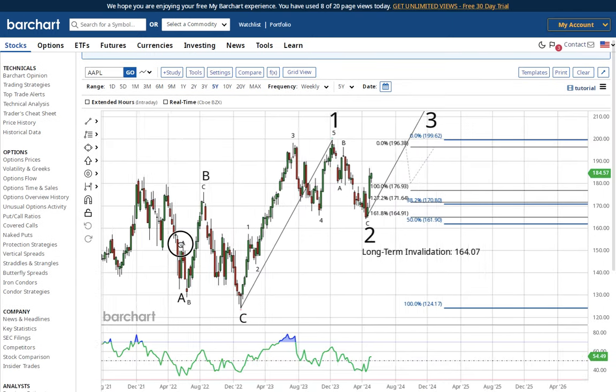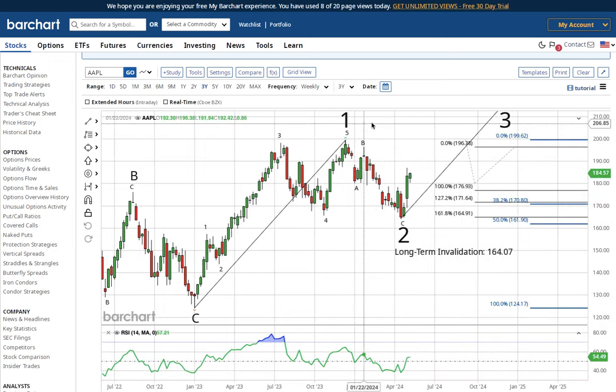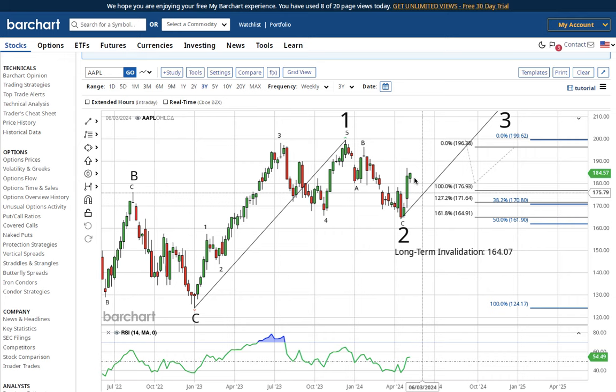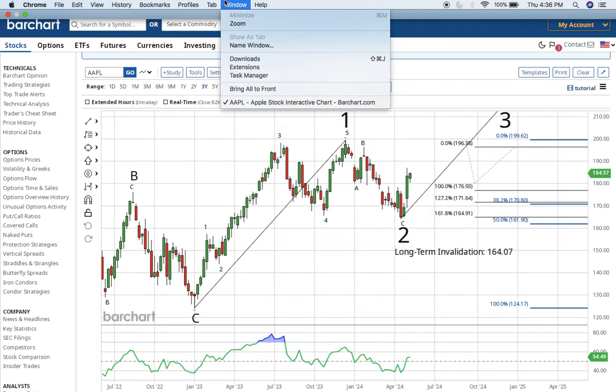So for Apple, I talked about recently, this is an ABC correction from this low: 1, 2, wave 3, highest high for wave 3, a shallow wave 4, and a wave 5 that ends with momentum divergence, an ABC correction, and then wave A, wave B, wave C. The 50% retracement was 161.90, and now the long-term invalidation is 164.07. I believe that this is wave 1, this is an ABC wave 2, and so I expected that Apple was going to benefit from what I called a quad witching rotation for the second quarter. So far, that's played out, and I believe that Apple can ultimately head towards this high of 239. I know that's a quick recap on a very, very, very important stock.